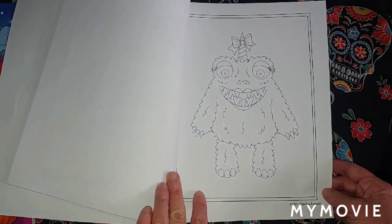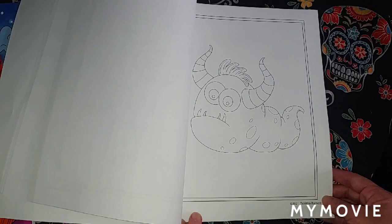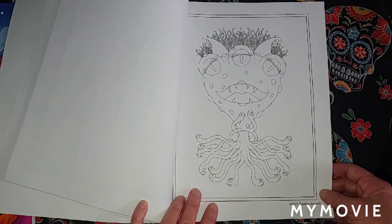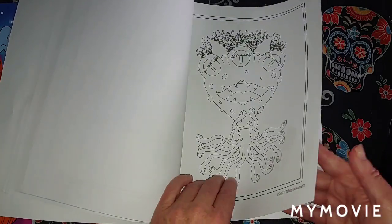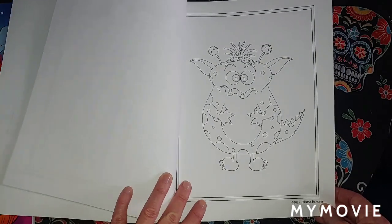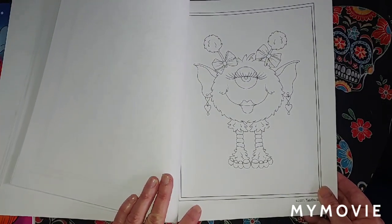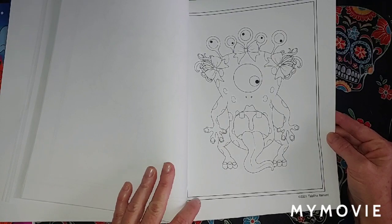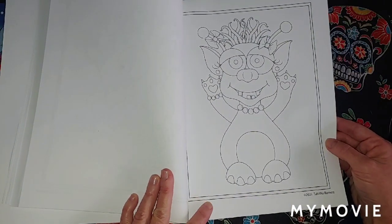Cute with a little ribbon there. Very nice. Nice cute critters, little monsters. Cute. This one's really cute. That's a cute one there.